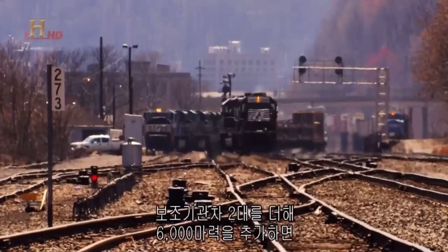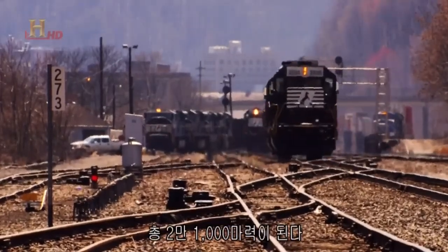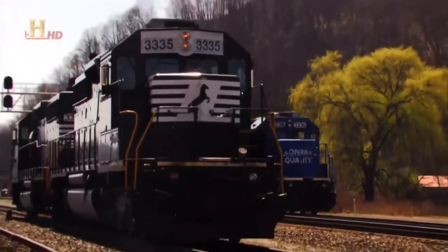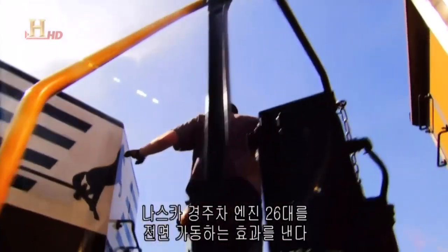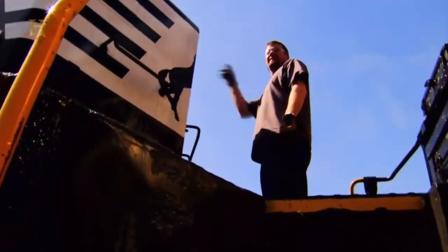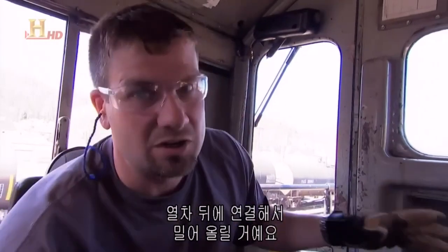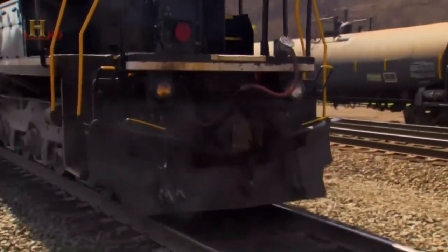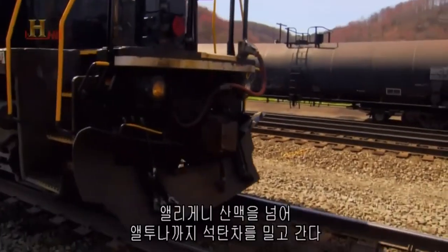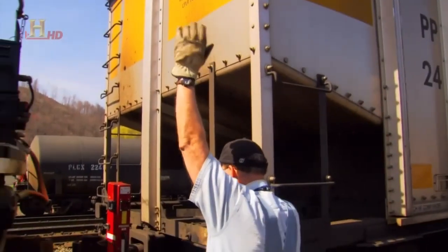The two helpers add over 6,000 horsepower to our existing engines, a total of 21,000 horsepower. It's like having 26 NASCAR engines running at full capacity. Okay, we're on the helpers. We're getting ready to hook onto the rear of the train and give it a push. These two helper locomotives will push the coal train over the Alleghenies to Altoona.